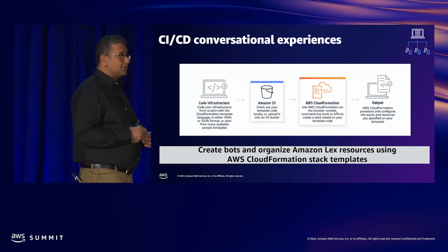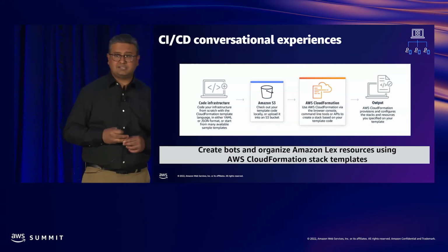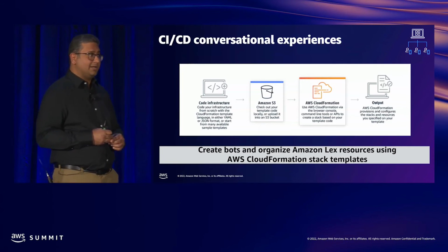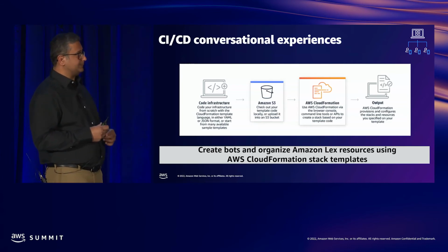In addition, Amazon Lex also has native integration with Amazon Connect, so you can make the bot available in a contact center setting. Also, it supports one-click integrations with several chat platforms. Just a couple of examples, Facebook Messenger and Slack.